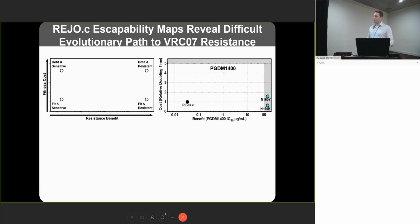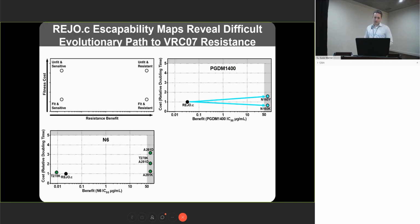So to map the PGDM escape mutations that we observed for REJO.c, what we can see is that REJO.c itself starts out down here. So this is normalized fitness to 1 and fairly high sensitivity to the PGDM antibody. And both individual mutations that we observed have fairly low costs here, right? So they can grow just as well as the wild type, but they grant full resistance from a single base pair change that makes a glycan deletion.